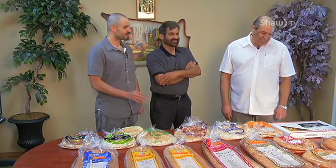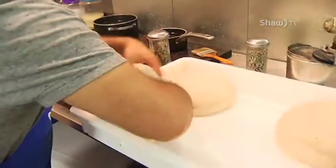Once it goes in the oven, it comes out completely crispy on the outside, incredibly soft on the inside, and you can go from nothing to full ready to eat pizza in about 10-15 minutes tops. So you got to try it.